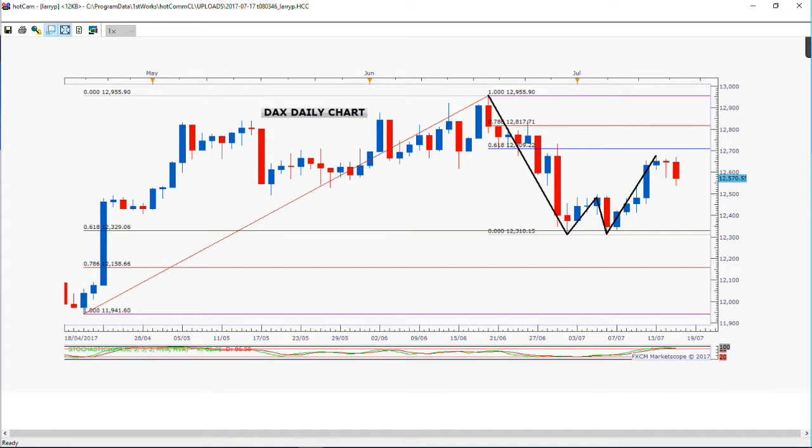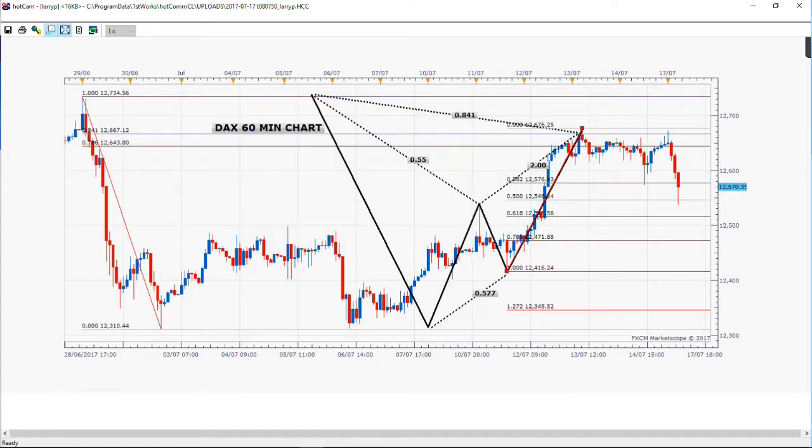And we'll look at the 60-minute next, and you'll see here that we've had a pretty good sell-off this morning. I don't know what caused that sell-off, but at least it backed off right from that ABCD structure, which is just right at the 78% level. So that's the main thing.